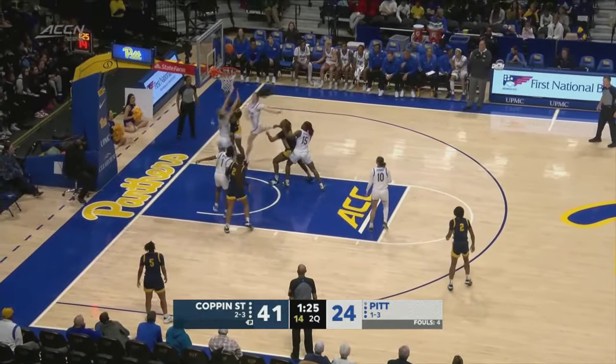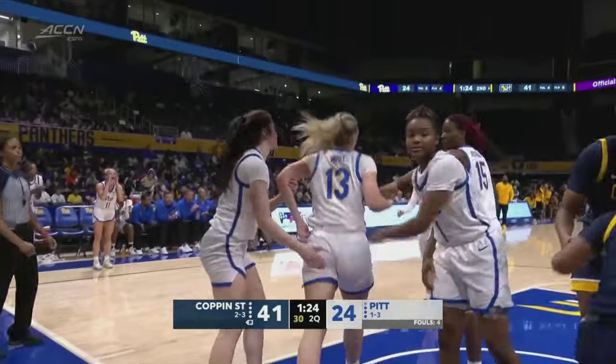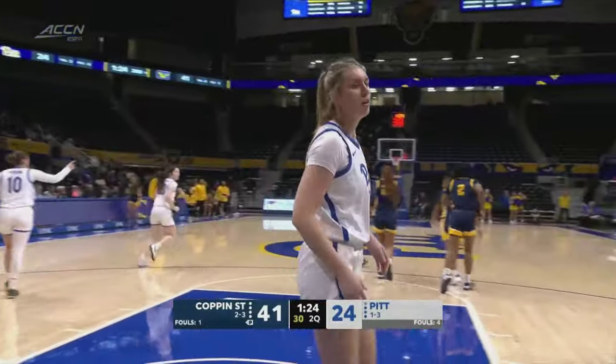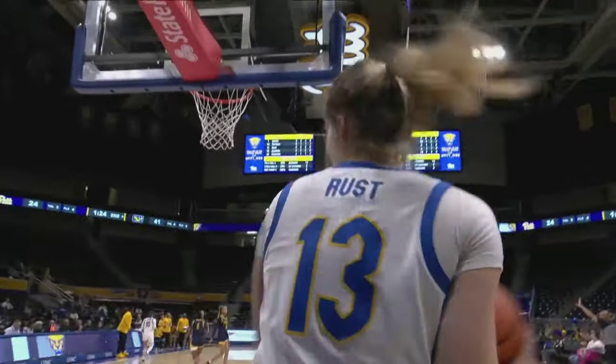Hammond off to Staples with some speed down low, and she gets called for the charge there. Big play there from Lauren Rust to draw it and get the turnover for the Panthers. Yeah, good job there by Rust, leaving her man to come over and help fill and take the charge.